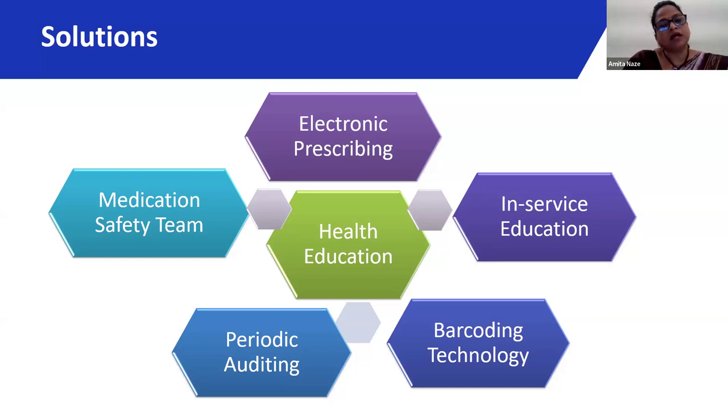And next is the medication safety team. This team provides safe medication practices. At pharmacy level, a medication safety team is functioning in every hospital. But I feel at our level also, we can start a medication safety team, which can include a supervisory level safety team leader, a nurse educator, and a member of the pharmacy to ensure safe practices. The member of the pharmacy can be the drug controller, and the supervisor can be the safety team leader.